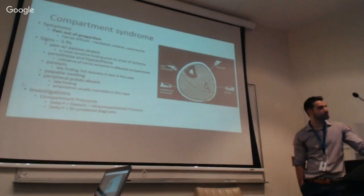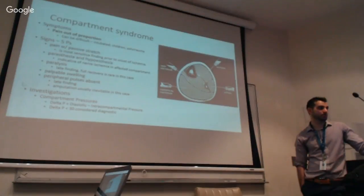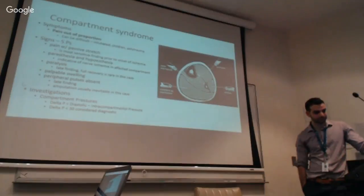What about patients who can't tell you if they've got pain on passive stretch? Age. Analgesia, yeah. Is there any other way to measure it? Pressure, yeah, in the intra-compartmental space. Yeah, and that's what that picture's kind of supposed to represent there.